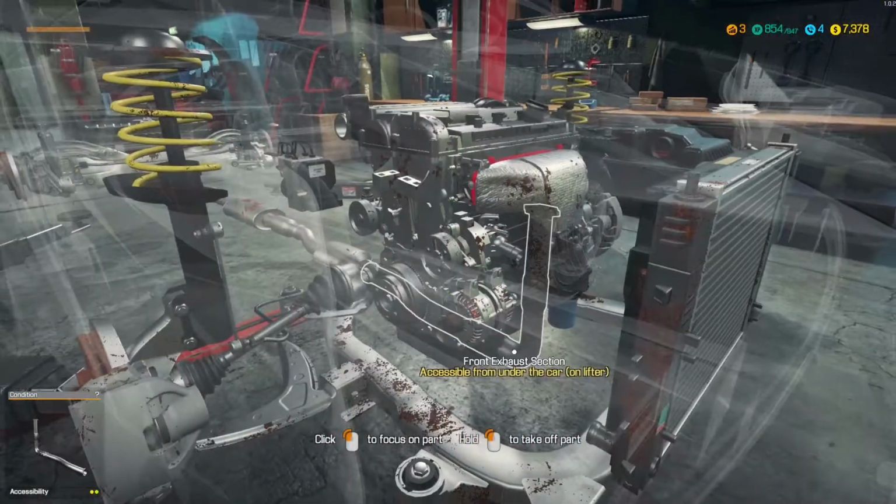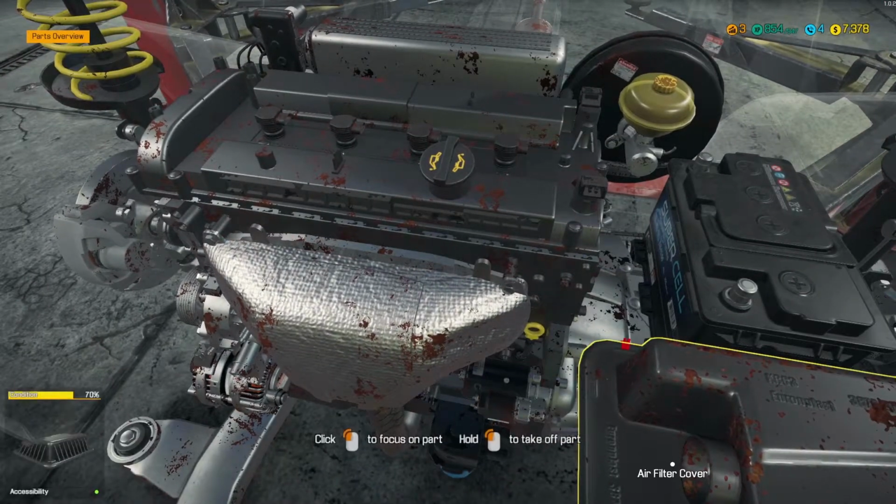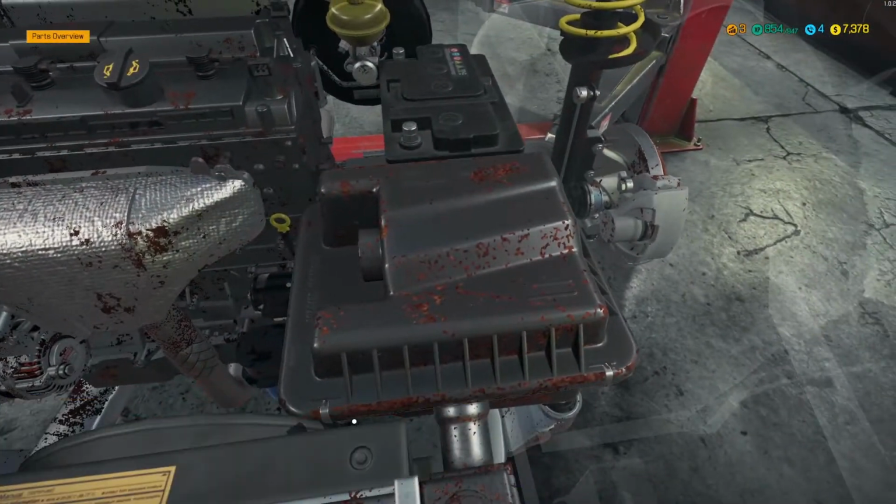Picking off of the car. I don't want to take stuff off. I just want to examine it like this. Maybe it's the air filter. I hate the clips.